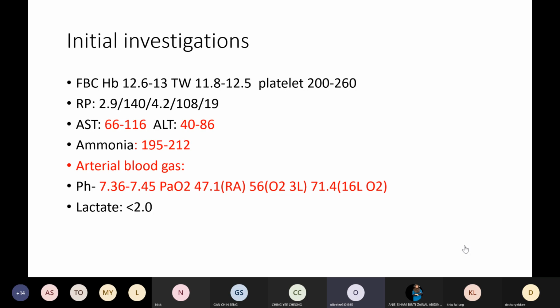The girl had clubbing, cyanosis, all the manifestations of severe prolonged hypoxia, but she had relatively normal liver function except for deranged AST, ALT, with no coagulopathy. But of course, in the end, she passed away due to multiple neurosurgical interventions. She could not even go on to further investigations for the Abernethy syndrome. The Abernethy syndrome was picked up incidentally as she presented with brain abscess.